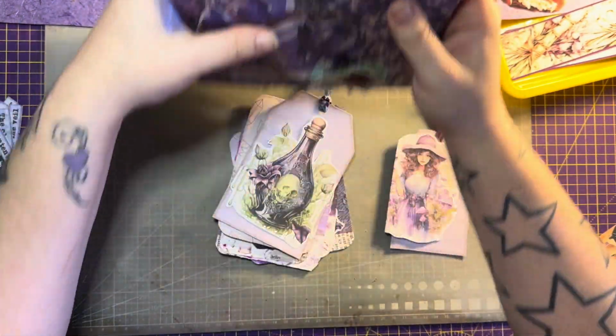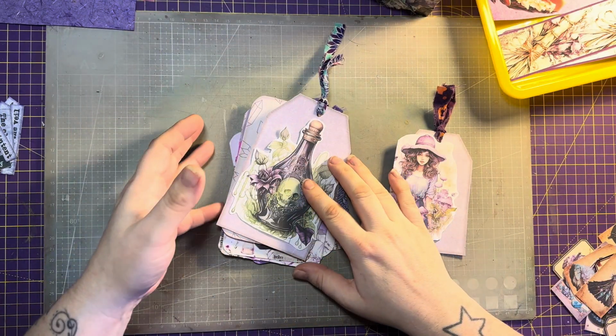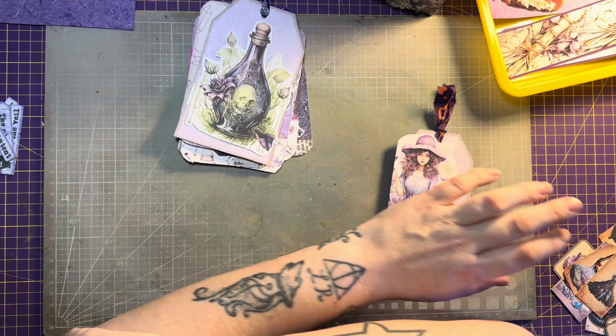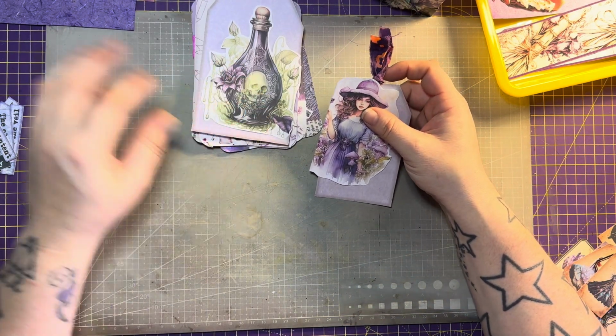Today we're going to get some more of the ephemera sorted and hopefully fill up our journal. Just a reminder, if you weren't already aware, this is a mixture of Natty and Moon, Amethyst Witch and Amethyst Colour Stories, and my Crystal Witch kit for How Draca Crafts.